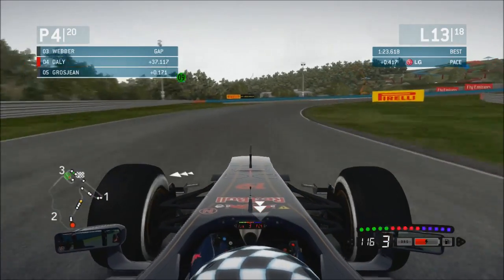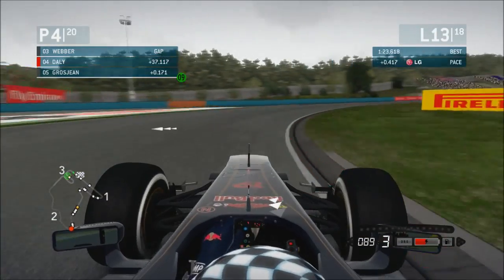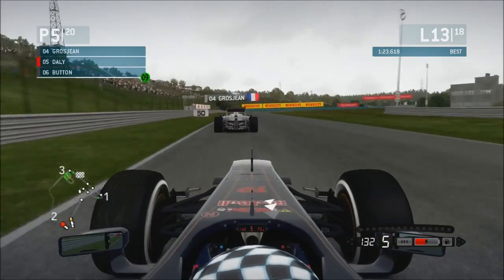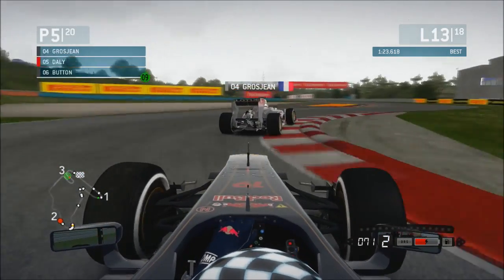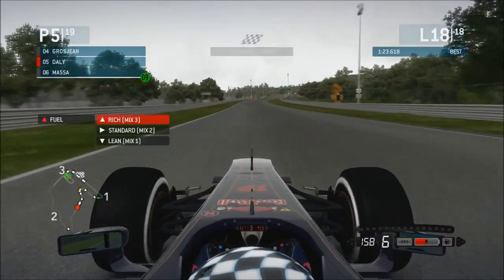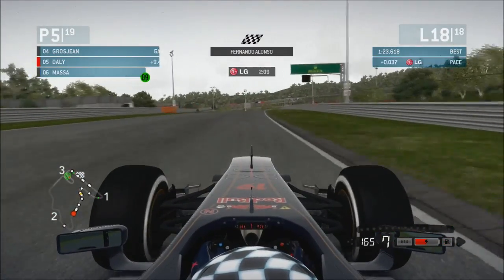lose time. So now we're on lap 13 and we've got Grosjean attacking us. I sort of ran wide in one of those corners. It allowed Grosjean to get a run on me, and look at that, he slips past. I didn't follow my rules there. You just got to stay on the track, hit every apex, and the AI cars won't pass you.